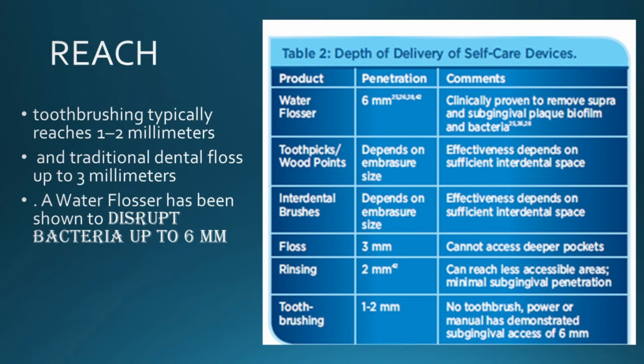Any self-oral hygiene device you use has a certain depth of delivery. For example, if you use a toothbrush, it only reaches about 1 to 2 mm into the sulcus. If you use dental floss, it's going to reach about 3 mm into the gingival sulcus. But if you do water flossing, it's going to disrupt the bacteria up to nearly 6 mm.